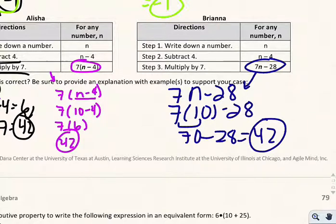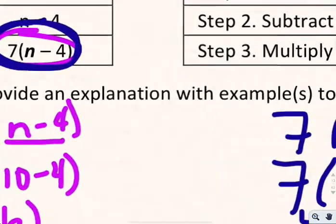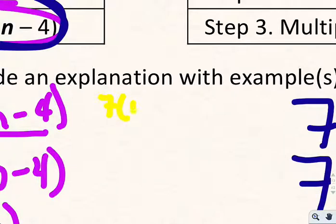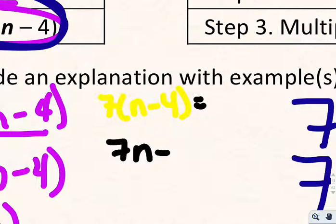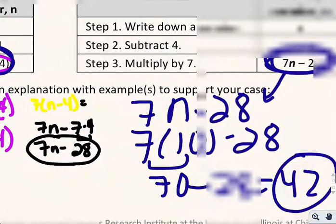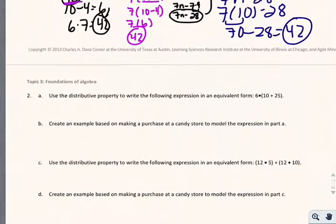Let's try to figure out why, and I think to figure out why is going to be right here in comparing this creature with this creature. If you think about distribution, and I'll get way in here so I can make my example. We have this 7n minus 4. Well, if I were to reorganize this using the distributive properties that we saw today, this would be 7n minus 7 times 4. But wait a minute, 7 times 4 is just 28, so this would be 7n minus 28. And if you compare that with that guy, boom, it's the same exact expression. So distribution actually explains that these two are the same. All right, let's move on.